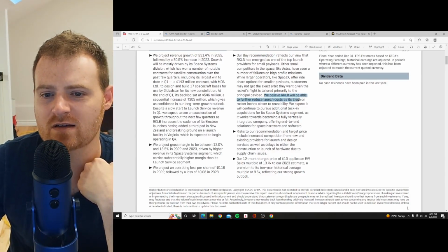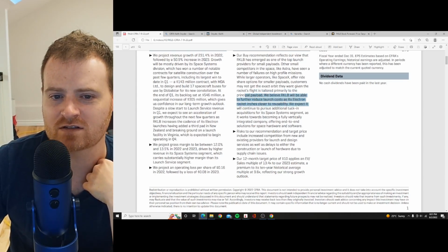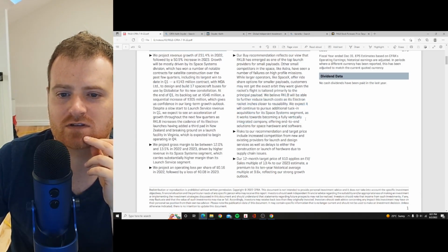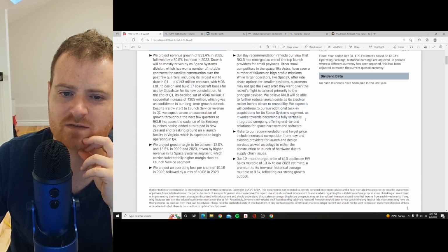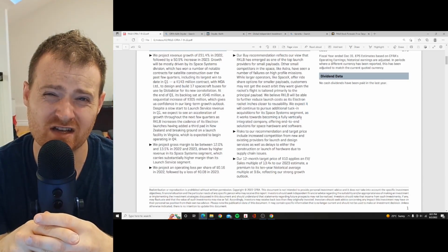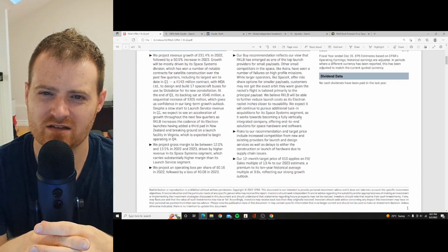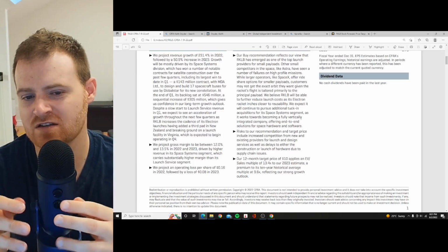We believe Rocket Lab will be able to further reduce launch cost as its Electron rocket inches closer to reusability. I definitely agree there. And they will continue to pursue additional tuck-in acquisitions for their space system segment. Yeah, they've made several strategic acquisitions in the space system side of the business, and they probably will make some more as they grow out that side of the business. They do have a comfortable cash position to fall back on.